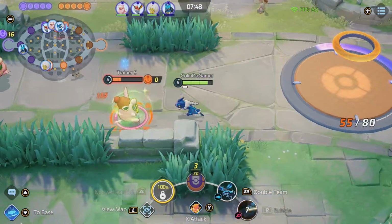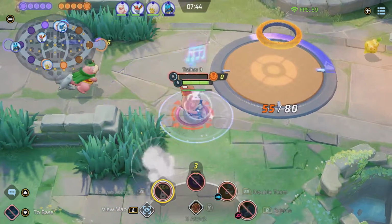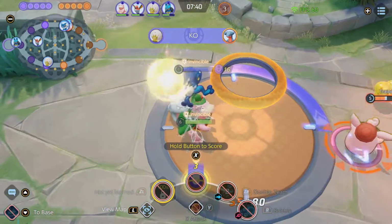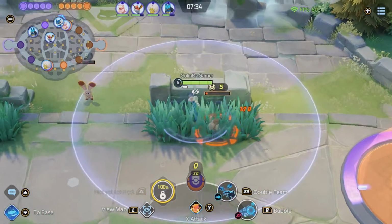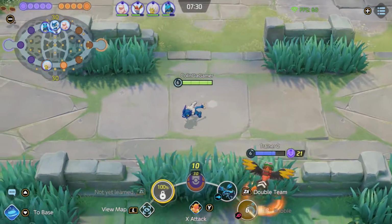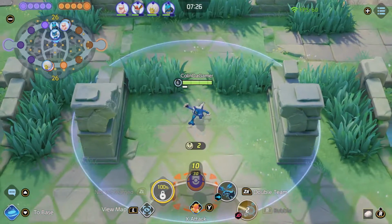Pop, pop, pop. Double Team. Yeah, the little clones actually deal damage too, so that's a very good thing to note. And it actually helps too, because when you get the Water Shuriken, for instance, you can create the Double Team, and then you throw the Shurikens all as a team. Like, all 3 of you throw the Shuriken in the same direction. So you can just melt people when you have your attack high enough.